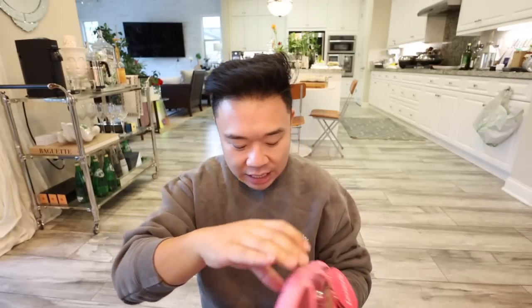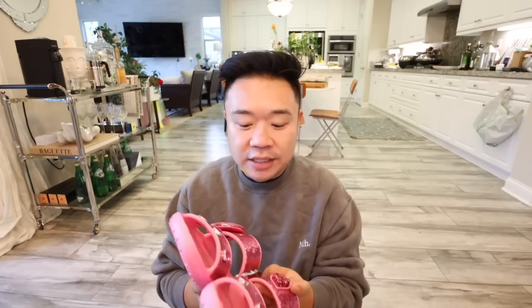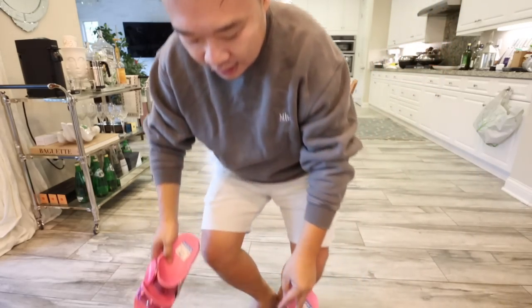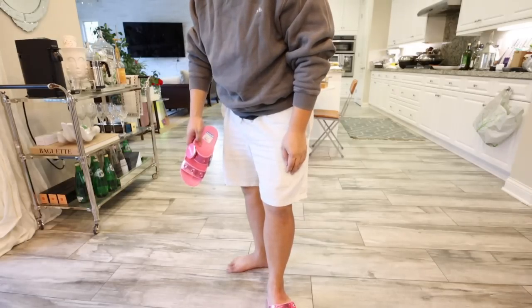But these are brand new. I don't think these were ever really worn. And they still have all of the little baubles on them. I know these are all removable. And also, this is the new style of Crocs that kind of resemble Birkenstocks. And I honestly kind of want these. I'm not gonna fit in these, but I just want to feel it. Oh, yeah, these are nice.